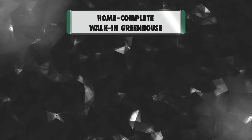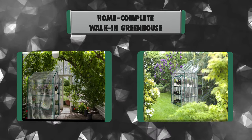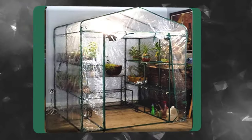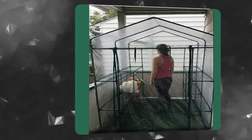Number 2. Home Complete Walk-in Greenhouse. The walk-in greenhouse by Home Complete is essential for any home gardener. The 8 sturdy shelves provide plenty of room for plants, seeds, herbs, vegetables, or flowers, as well as gardening supplies. This versatile gardening rack is ideal for both indoor and outdoor use. Keep it on your porch, patio, deck, or in your garage or basement.